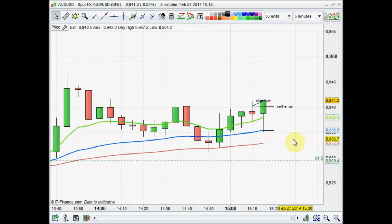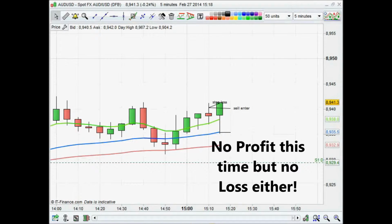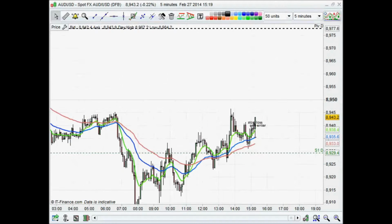Just being stopped out of that again, so looking to take another entry, slightly better price if possible. And just going to see if this comes up to an 8945 or thereabouts. Now 8943.2.